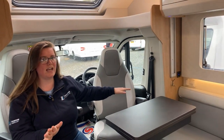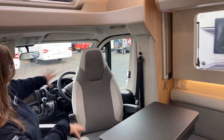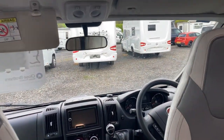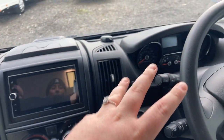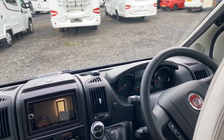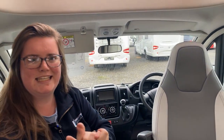This is a very unique layout. This is a forward-facing L-shaped lounge. I'll show you it a wee bit better from another angle. Up front, you have your automatic gearbox. It's a 9-speed automatic. You have your cab aircon, your multimedia system here. Your steering wheel is also multifunctional with Bluetooth and cruise control and speed limiter. But let's show you the main body of the beast.